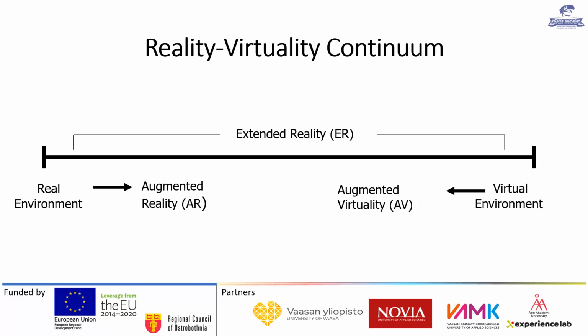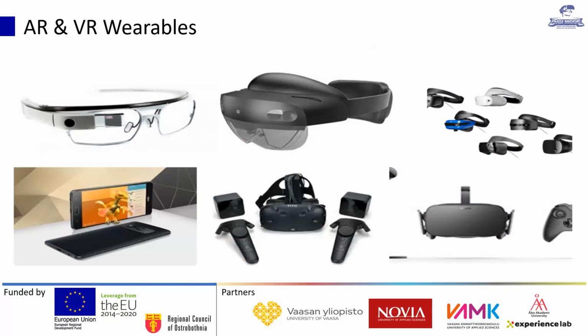So when we have digital models overlapped on the see-through view, we talk about augmented reality. Or if we have, for example, a video stream on top of the virtual environment showing the camera from your surrounding, then we talk about augmented virtuality.